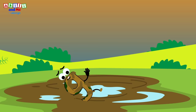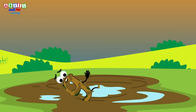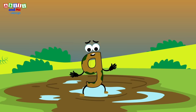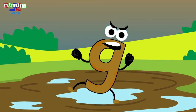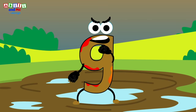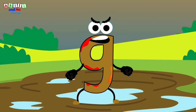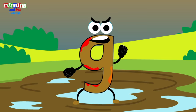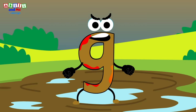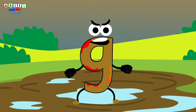Oh no! Poor letter G has landed in the sticky, slimy mud. Letter G doesn't like the mud. Oh dear! Letter G is angry again! Kids, do you remember how calming down helped letter G to find a way down from the cliff? Let's help letter G to calm down again so he can find a way out of the sticky mud.